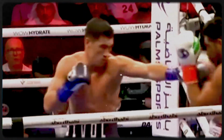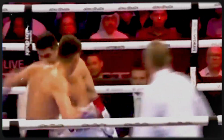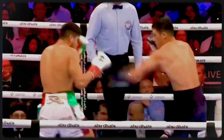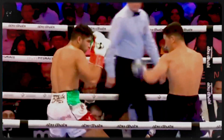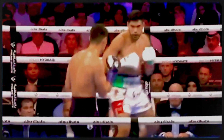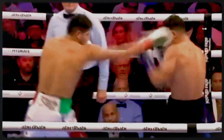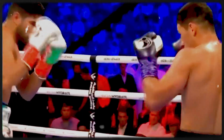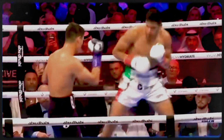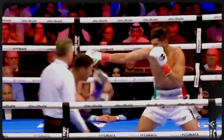And now Bivol on the front foot. He's measuring Zurdo. Body shot there as well. Zurdo just decides to let his hands go. He's trying to put pressure on people, trying to force Ramirez to throw, and Ramirez is not taking the bait.